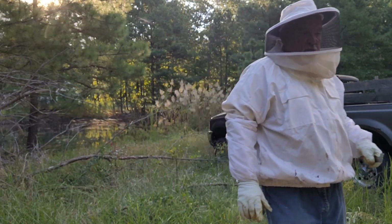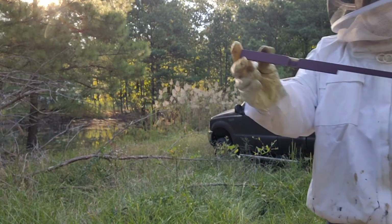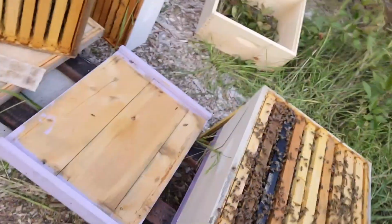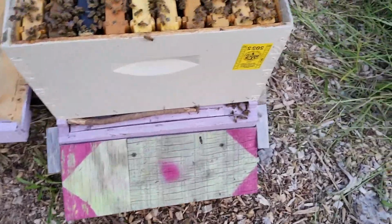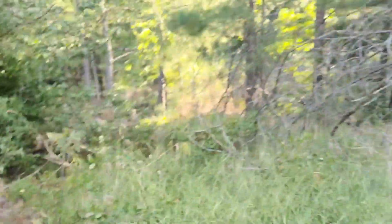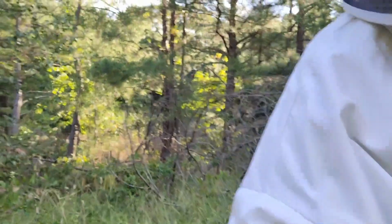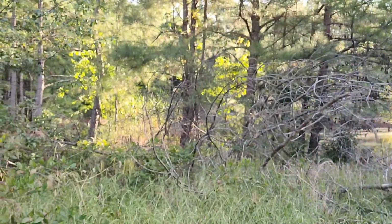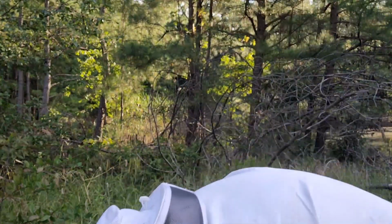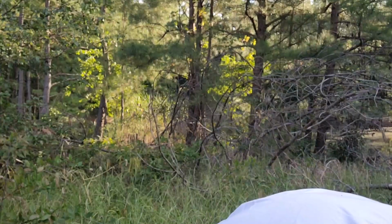Now this is my entrance reducer. So we're gonna take all those sticks out of there, and we're gonna slip this under that box, and that's gonna help us. It's not gonna help me, actually. It's gonna help the bees though, so that they can defend their kingdom, defend their castle better.